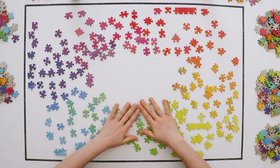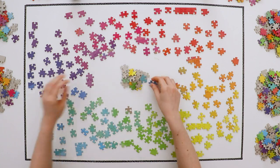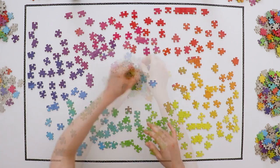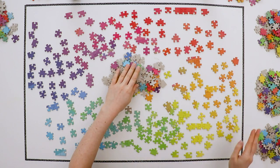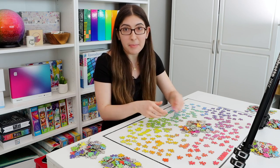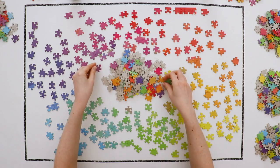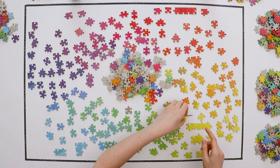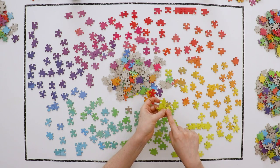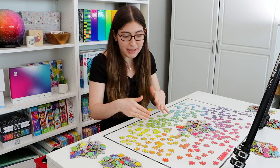I have a lot of pieces on the board already, so I guess we're just making another pile right here in the middle. So as I've been working on this, I've realized that I definitely have to adjust my puzzle strategy to do this challenge, because usually when I would do a puzzle like this, I would find a spot and I would be like, I need a piece that goes there. It has to be somewhere around here. I would find it and put it in.